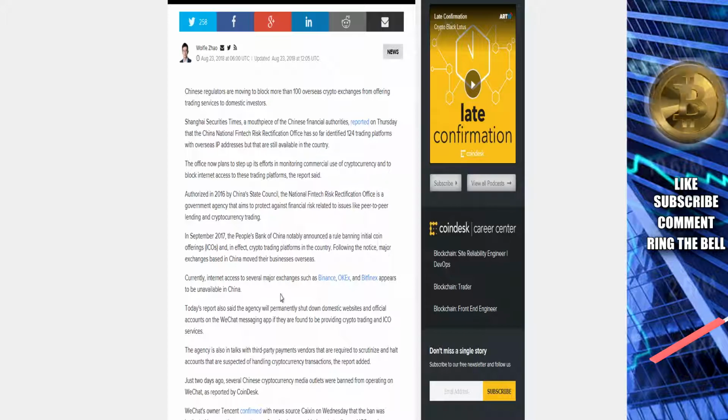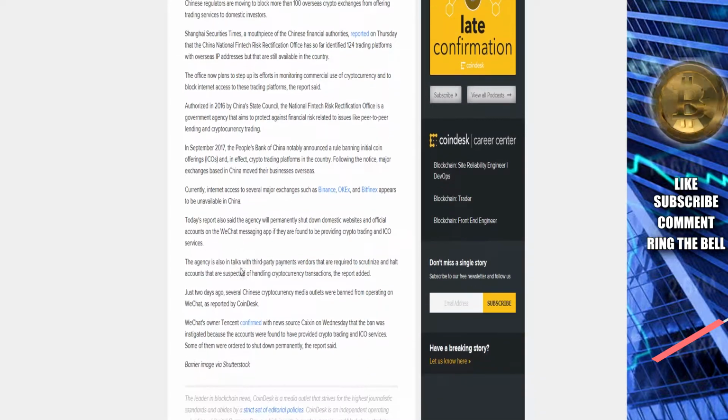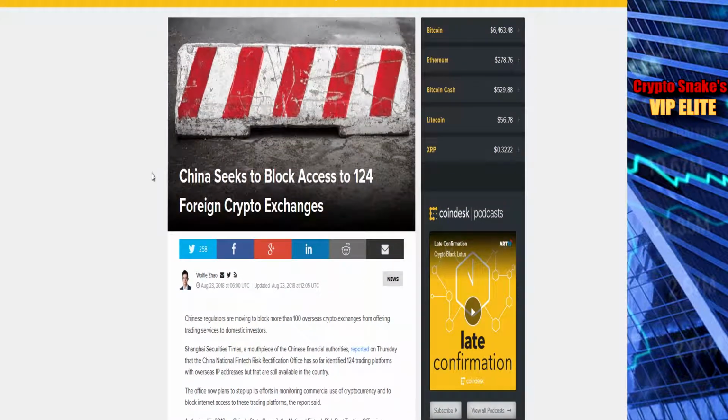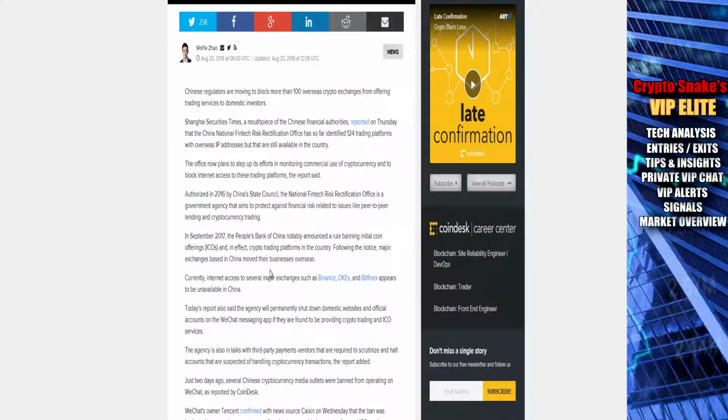And it actually could make a lot of smaller coins either disappear, get delisted from those exchanges, or basically just have no movement on it. So China already blocks access to Binance, OKEx, and Bitfinex, which are some of the largest exchanges, but a lot of the smaller exchanges are actually very highly populated with Chinese citizens. So the fact that they're getting rid of and blocking access to a lot of these foreign crypto exchanges is not good for a lot of the smaller, very micro cap altcoins that have a lot of Chinese investors. And it also may cause a nice panic dump.